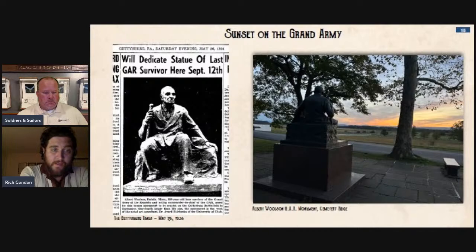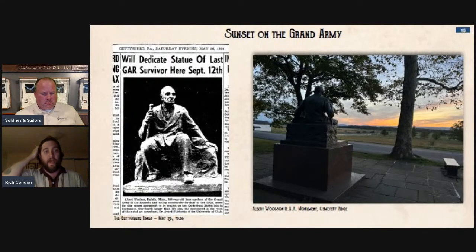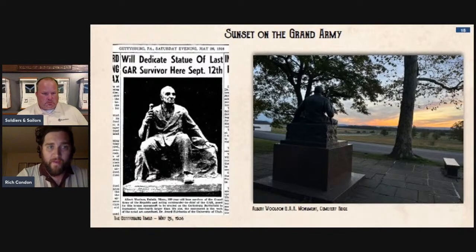What's interesting is that this is also about the time, as this generation had died off, that Remembrance Day ceremonies or parades were being held here in Gettysburg. Typically, when these parades were starting out, they concluded at the Albert Woolson Monument. I don't know if they still do today, but I think it's a bit symbolic of the track of the Grand Army and really where this organization ends, and it ends with him.